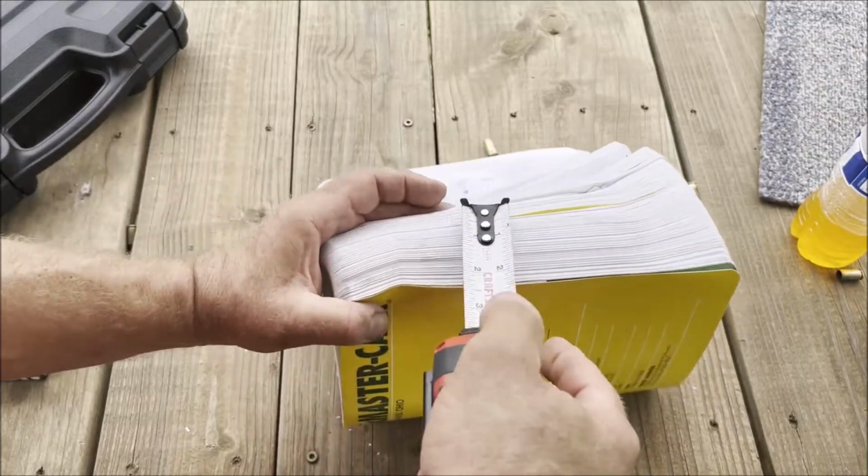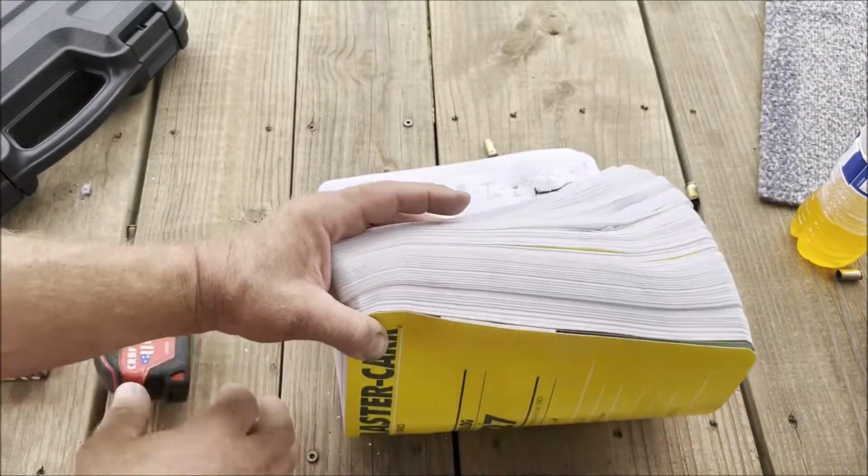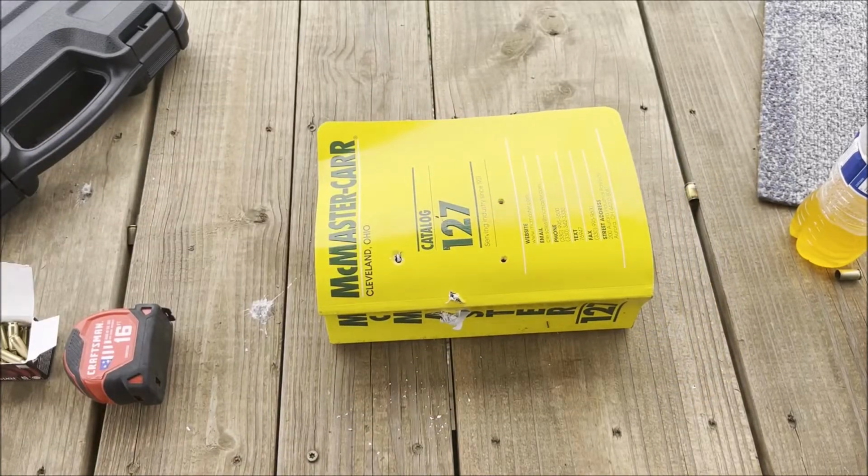Not bad for a 40 grain bullet. No. It's 2.5 inches. Wow. I was not expecting that at all. I'm kind of glad that you suggested doing this. I can't believe it didn't flatten out at all. Yeah, not at all. It just went right through that like a knife through butter.